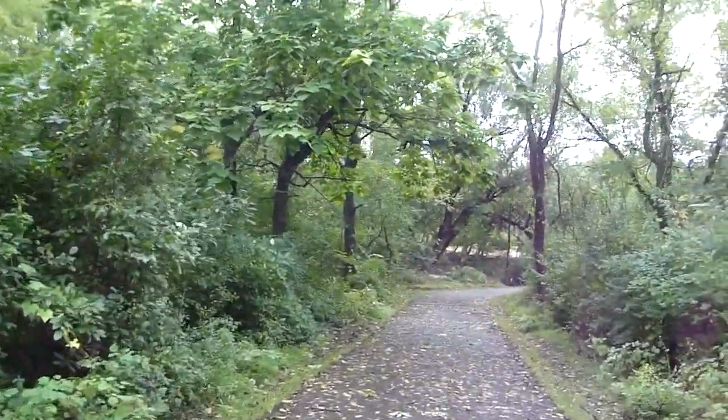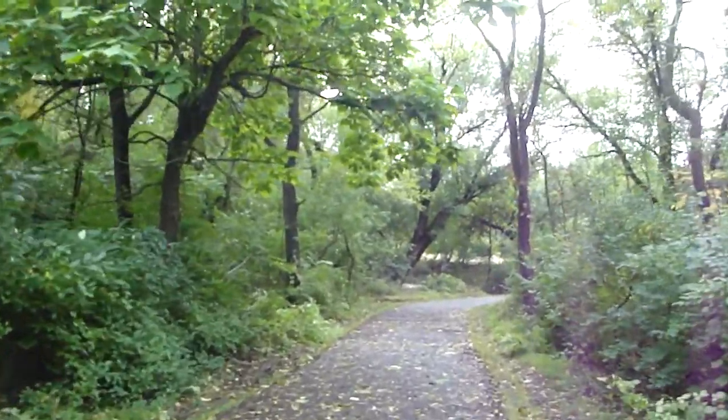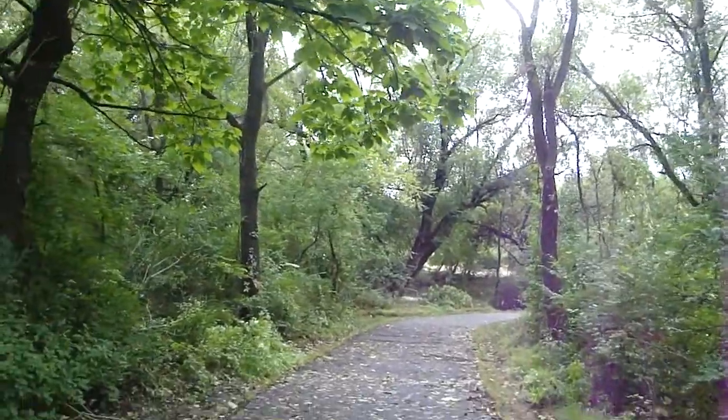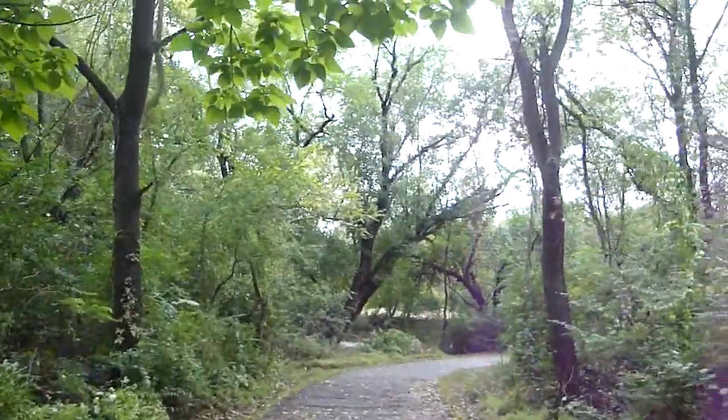This is Wissahickon Creek. They come down for the water. And Militia Hill State Park is right across from here. So they come down for the water and to eat, I guess. There's a lot of deer packed in this area.